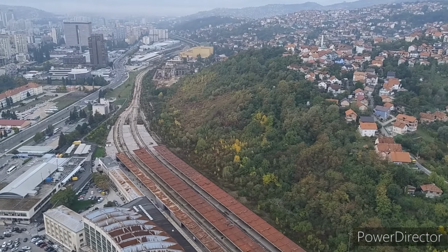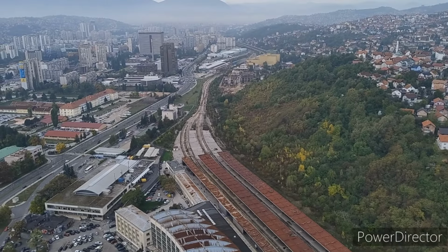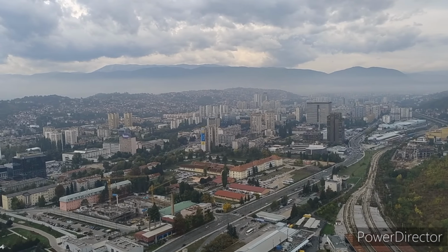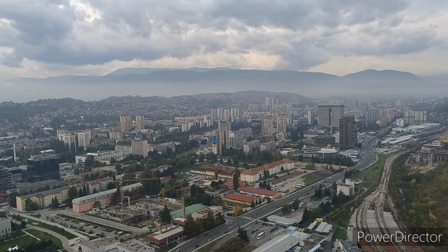We've got the railway station below, and covered platforms, and the lines coming in. Lots of office buildings and tower blocks over there. More hills in the distance. So you can see it's really quite a hilly country.